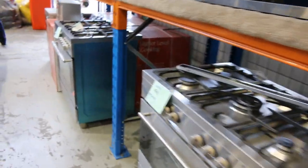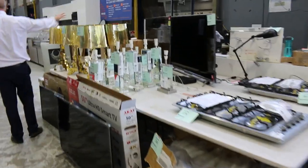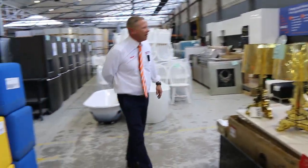Just looking over at the fridges there, probably around 120 different fridges there. What else can I show you? I didn't show you these. There's some ex-hire lamps here as well. It's a really nice looking auction, folks, probably about 600 odd lots.